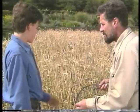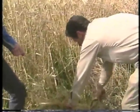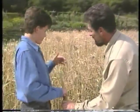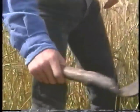The farm tools that Peter uses are reproductions of tools that archaeologists have found. Sometimes Peter changes the archaeologist's theories about these tools by actually trying them out. This sickle isn't much different from ones used today, and it works great. Look at this. A nice bunch of straw. Most archaeologists have assumed this was also a sickle for cutting straw. Try this sickle and see how you go. Just hack it away at the bottom there.